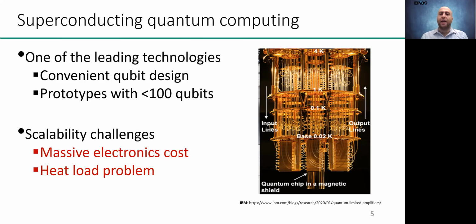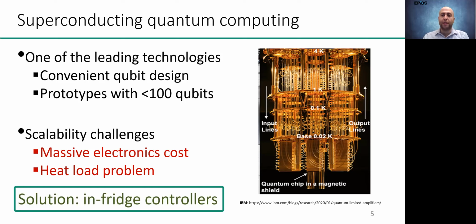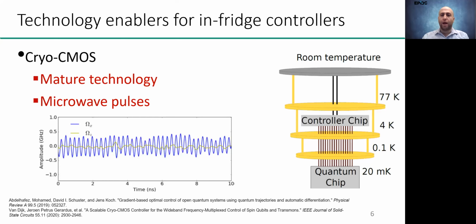Current design has severe scalability challenges. One critical challenge is massive electronic costs to generate and route microwave signals from the room temperature to qubit chip. In addition, a large number of high bandwidth cables from room temperature create a big heat load problem at millikelvin stage of fridge. So a solution proposed in the literature is to push the controller to the fridge. On the right, you see a schematic of such controller that can be realized with different technologies.